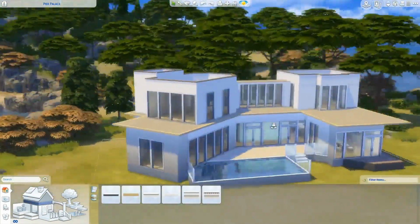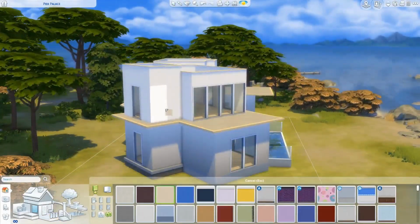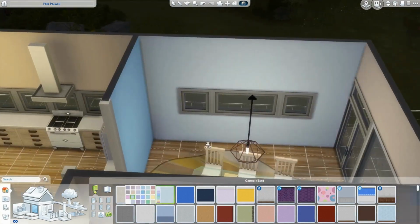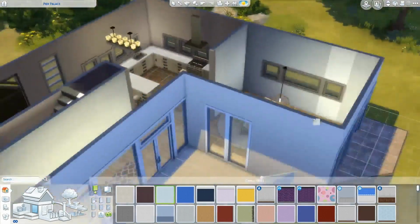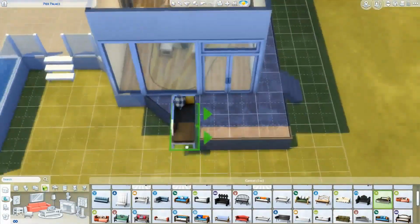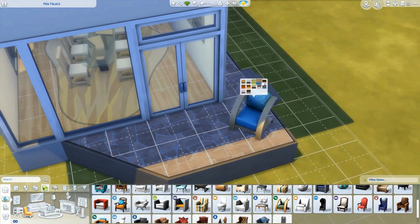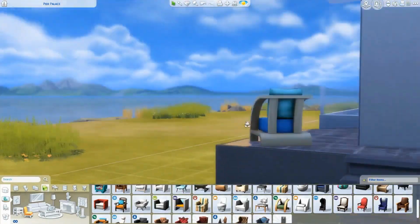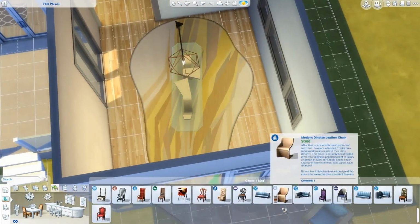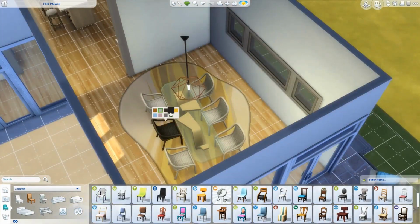And I do put a trim around the entire first floor, because I think it looks pretty nice. And it also adds a bit of wooden tone to the outside. I do put some coastal blue colors down, because it is a coastal house. So if you're not looking at the window, you're going to be looking at a pastel blue wall. And I do put a little seat outside so your Sims can have a sit and look out over the ocean and just enjoy the breeze and sun.